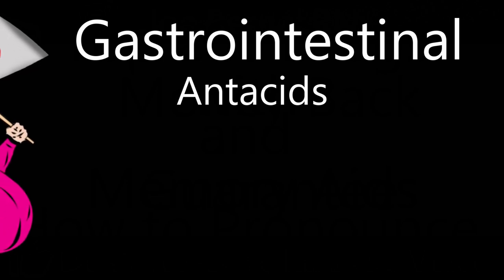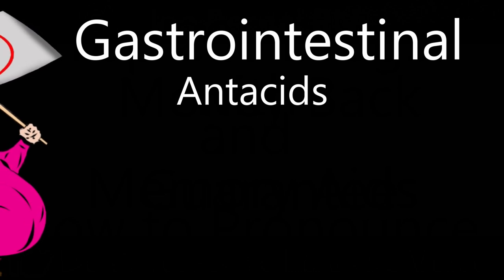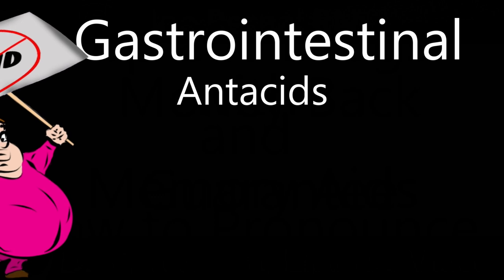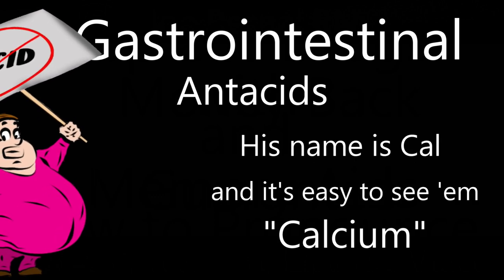So the first category is the gastrointestinal, the GI. And the first subcategory we have in this is antacids. So it's basically anti-acid without the I. So there's this big old guy. His name is Cal. He's really overweight. He ate a lot of carbs. So his name is Cal. His last name is Cium. It's a lot of carbs.